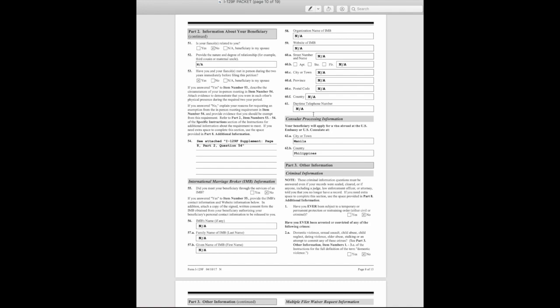If you answered yes to item number 53, describe the circumstances of your in-person meeting in item number 54. Attach evidence to demonstrate that you were in each other's physical presence during the required 2-year period. If you answered no, explain your reasons for requesting an exemption from the in-person meeting requirement in item number 54 and provide evidence that you should be exempt from this requirement.